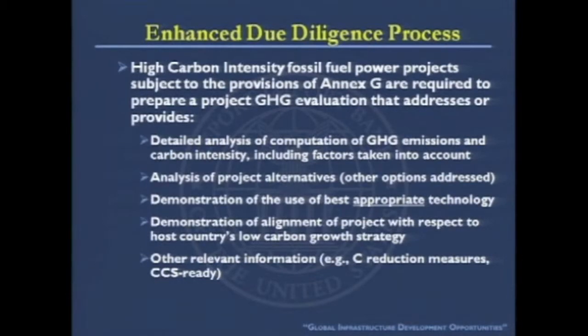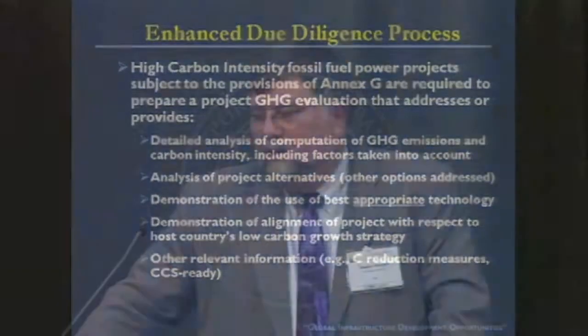Similarly, we would want a refined analysis of the carbon intensity, the CO2 equivalents in grams of CO2 equivalents per kilowatt hour. Again, looking very closely, and that's something we put a great deal of scrutiny on, to assure that we're comfortable and agree with the numbers that are coming out there.